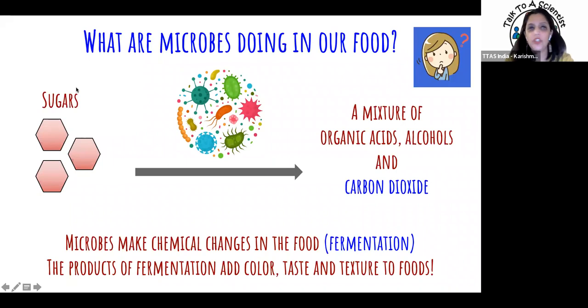Yes. Very good, Kavish. Glucose, sucrose, fructose, whatever the sugar may be, dextrose, which is molecules of glucose, they break it down into a mixture of acids and alcohols and gases. And believe it or not, it's these acids and alcohols and gases that give the flavor to bread and the flavor to kombucha tea and the texture to idli batter and dosa batter, right? It's these molecules produced when microbes break down sugar. So this chemical reaction, which is most heavily relied on in food making, is fermentation, okay? And it gives us all the yummy color, taste, texture to our food.